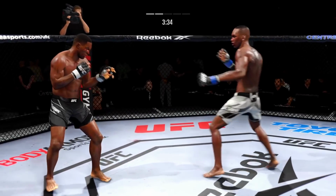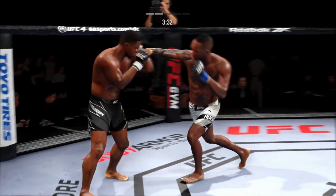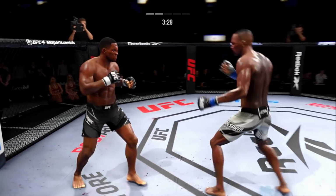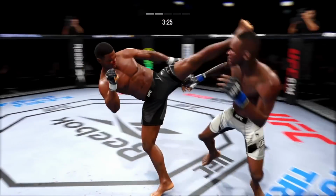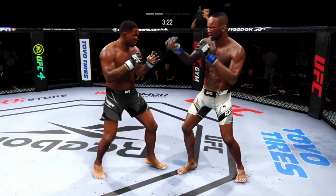Oh, and he lands yet another strike to the body. Pinpoint placement right underneath the elbow. Well, you saw the tale of the tape. He has a reach advantage and made good use of it there with that punch. That's a big strike right there.